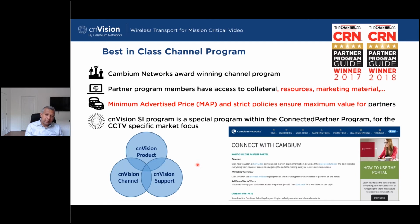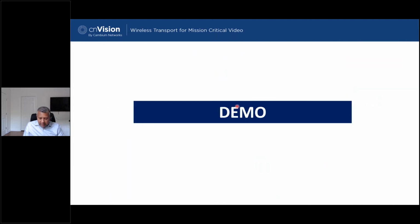The whole idea behind this is we are trying to nurture the community and bring you closer to us as a manufacturer, hear your feedback and things like that. Another very important factor is protecting pricing. So we have things like minimum advertised prices, MAP, and maximum discount policy, MDP. So you'll not see situations where somebody can significantly undercut, sacrificing their margin and dropping below the MDP. So everybody has a level playing field. This is, in our opinion, quite important in terms of a solution like this. And with that, we're going to move ahead to the demo.